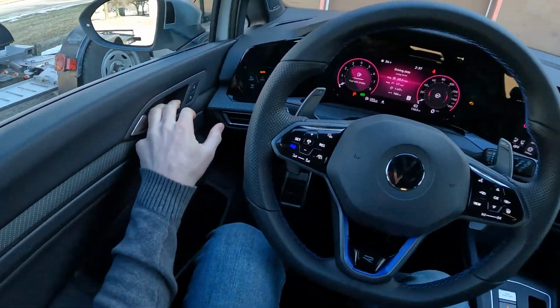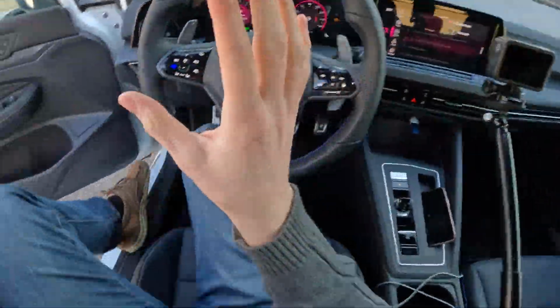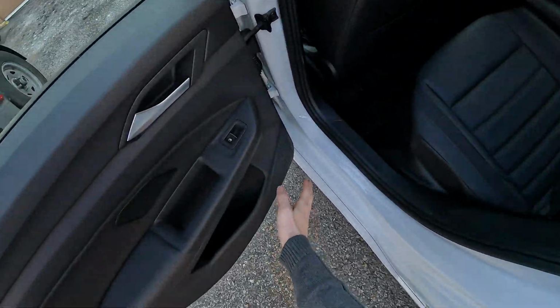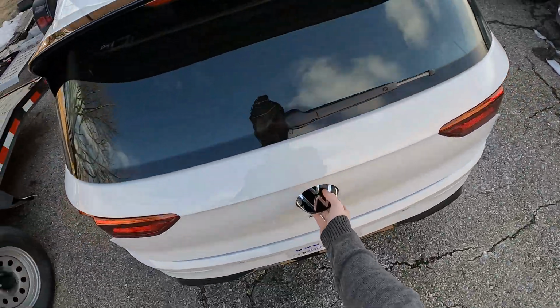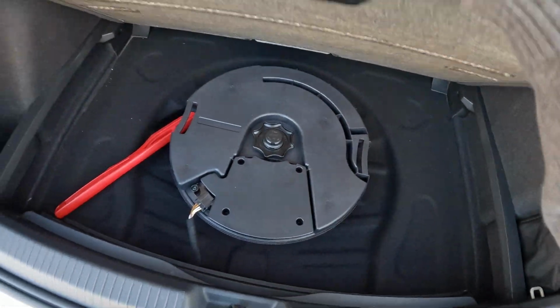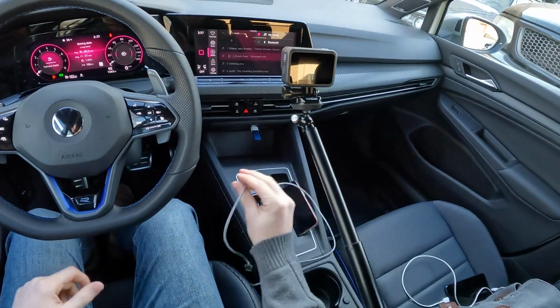For speaker locations, like I said, this is a 9-speaker system, but technically there is a 10th if you count the subwoofer. Starting in the bottom left, you've got door woofer, tweeter, center. That makes 5 in the front. And then in the back, door woofer, tweeter, although that might be a mid-range as well. So 6, 7, 8, 9. And then if we come on into the back, you have a subwoofer in here making what I would say 10.